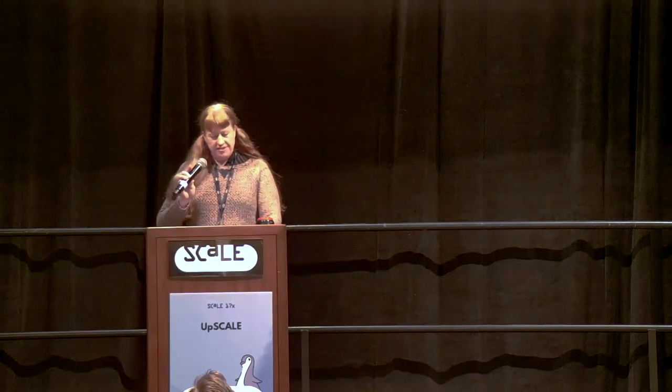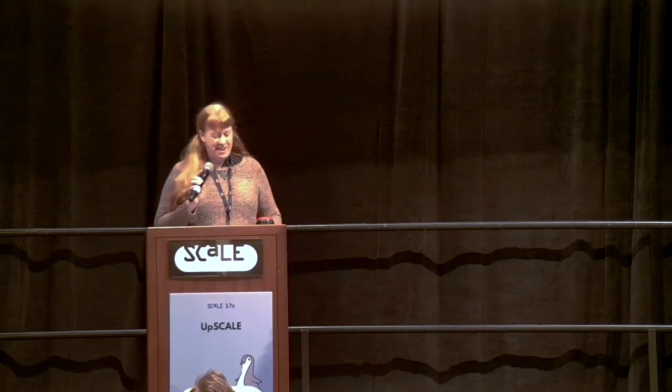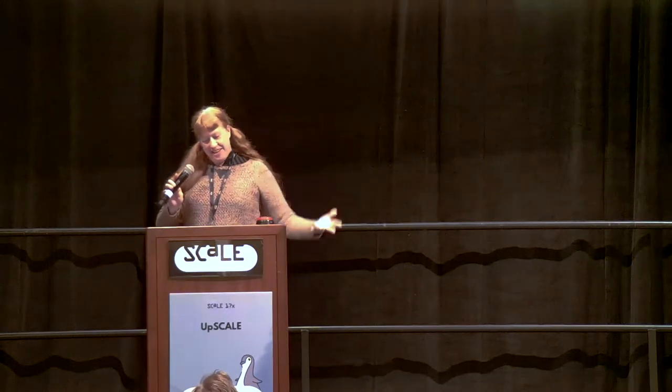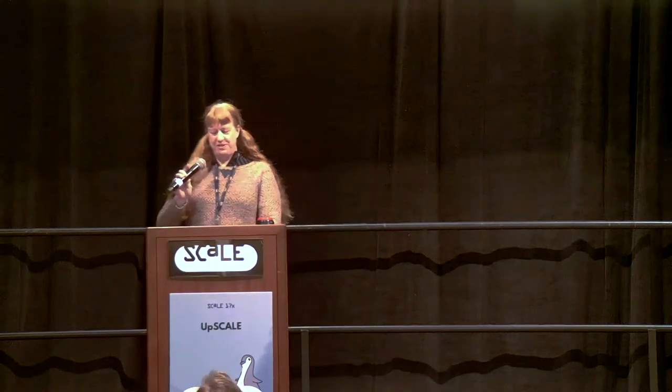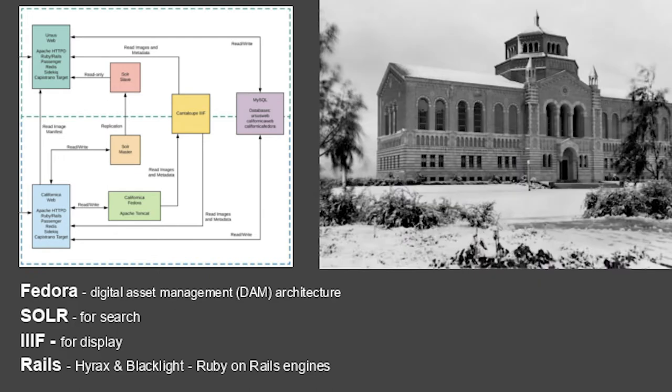So the stack, slide please. Our stack for our project is based around four major components. The Fedora repository software, which provides a robust and durable repository layer for persisting and managing digital objects. Solr Index, which provides screaming fast searches.